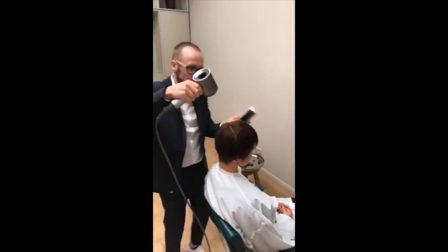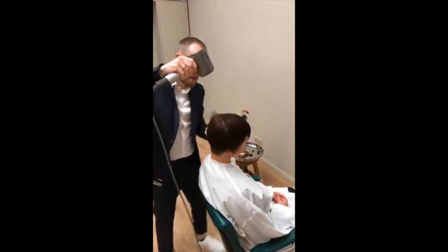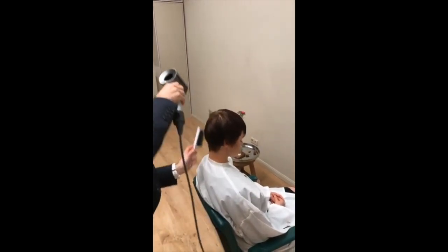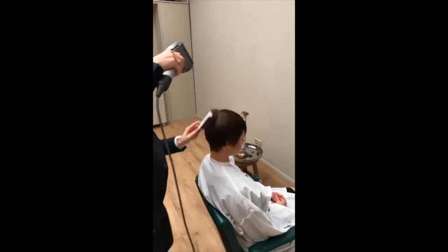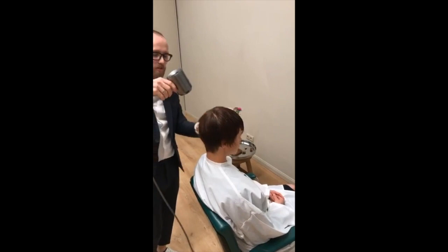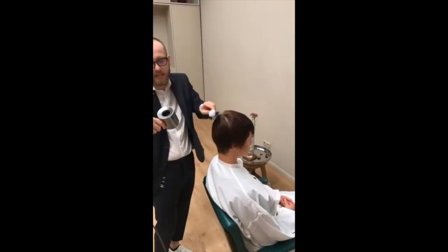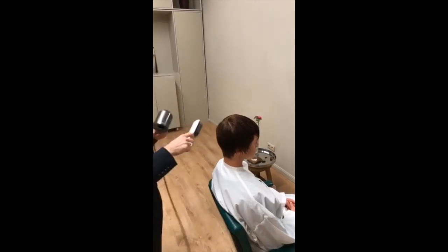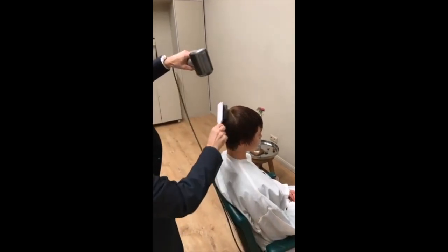This has power. It's amazing. Very interesting. You can see I'm really blow drying this very soft, left, right, right, left. And this is what our clients want. Most of the time, they want something quick. They don't want to spend hours in the bathroom to get their hair done.